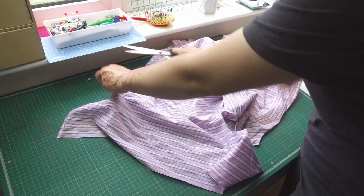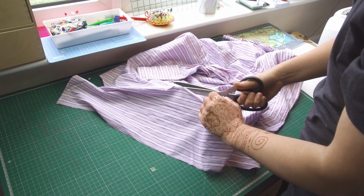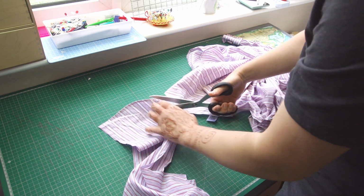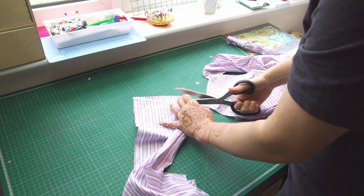Normally I take my stack of shirts and I wait until I've got one load of washing to do, unless I need that fabric for something, then I'll just gather it in the washing hamper and wash it in one go, and then I will just sit down in front of TV and do all my cutting.